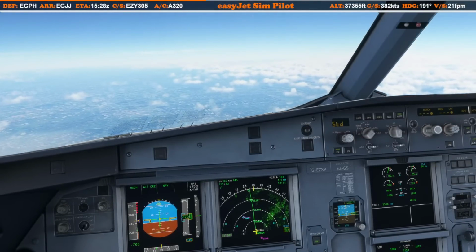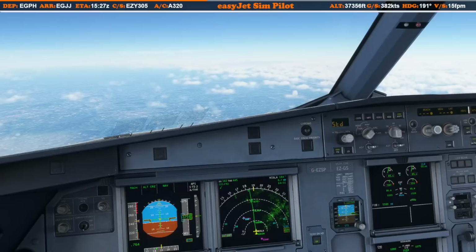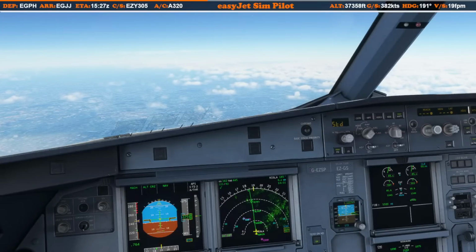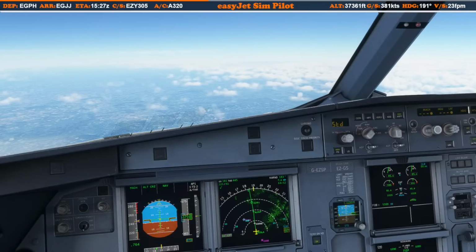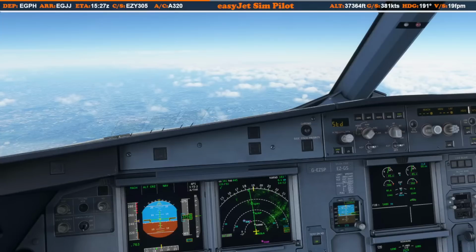Matthew, just wait until you dig into RVR requirements for Cat 2, Cat 3 fail passive, fail operational, or single and dual in Airbus speak. They've changed it now, I think, Matthew. Obviously they still have fail passive and fail operational with single and dual, but now when you're entering the decision height, they call it an autoland with decision height and an autoland without decision height. I don't know why they've changed it, but it could be an SOP thing.